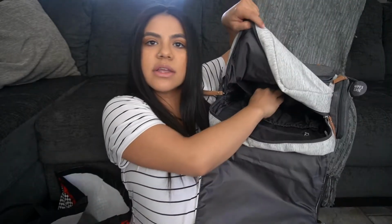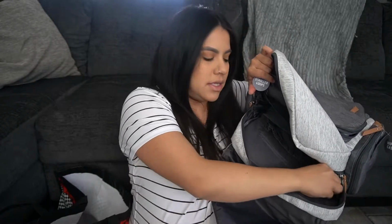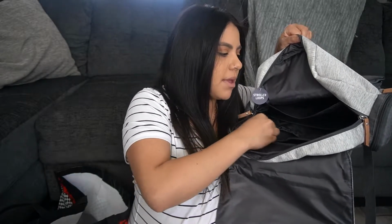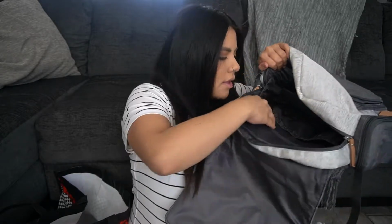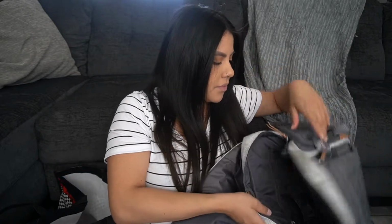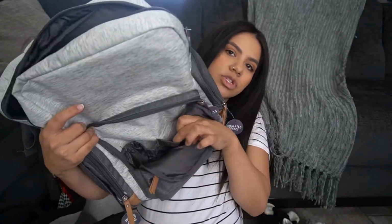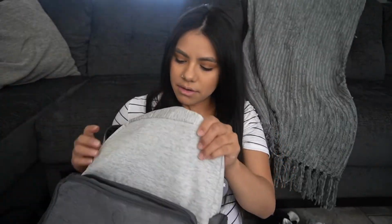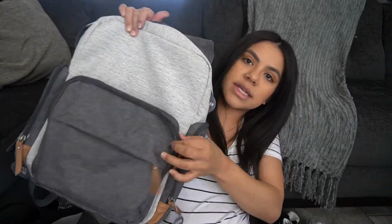Okay, so this is what the inside looks like. It has a pocket right here that doesn't have a zipper on it, and then a pocket down here that has a zipper, and you could put your personal things in there, like our baby creams and whatnot. And then these are other little pockets that are also in here, and there's 2 of those. And then there is the pocket down here in the front, and it has the little stretchy things too that you could just put some stuff in. And then it also has this front little pocket as well. So yes, 12 pockets.